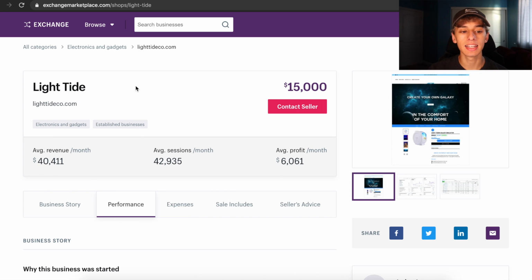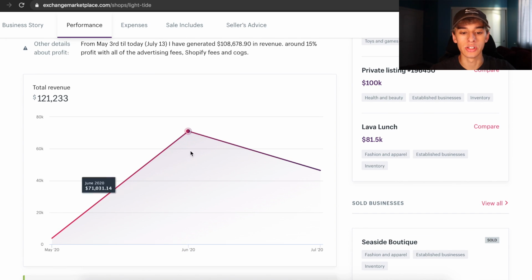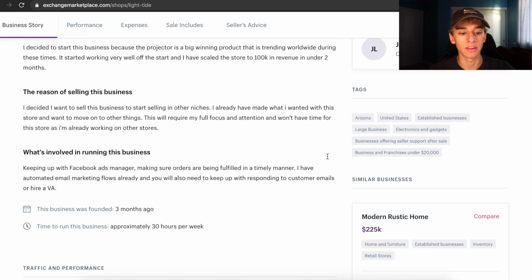And then Lighttide, that site I showed you guys in the beginning, I'll show you guys their revenue. In May, they only did $3,800. In June, they did $71,000, which is really significant, considering they just did $3,800 the month prior. And then in July, which was last month, they did $46,000. Still really good.